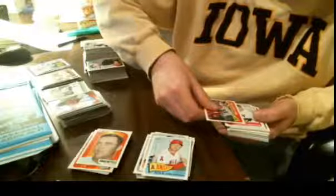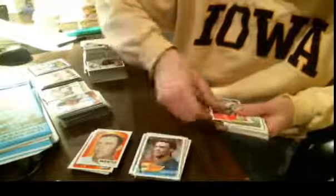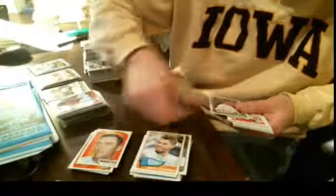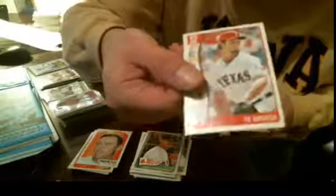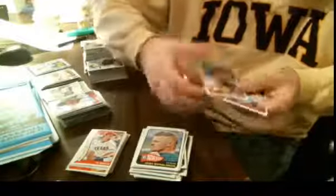a little mundane. Got a Graig Nettles insert. Another Sound of Music insert. Yu Darvish, New Age Performers for the Texas Rangers. Jose Reyes, short print for the Blue Jays. And Justin Verlander, Chrome for the Tigers.